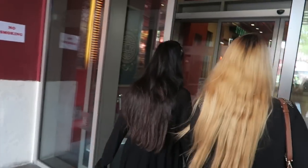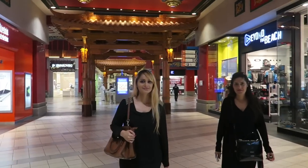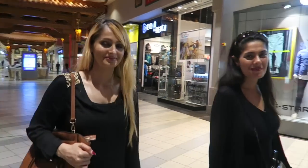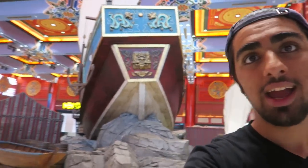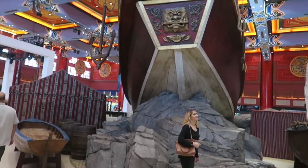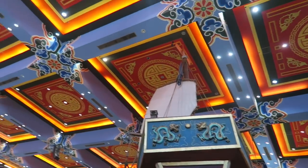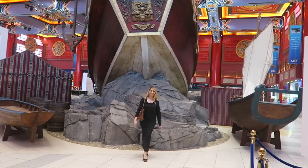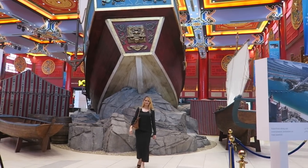So let's go and tour this mall. That looks pretty cool. Okay guys, look at this. Look at that crazy scenery. Yep, I'm gonna go take a photo. My sister's quickly gonna go take a picture. Look at that though. Holy moly, that looks amazing. Wait, I'm trying to go back. Maybe I can get you. Alright, take your hands up.